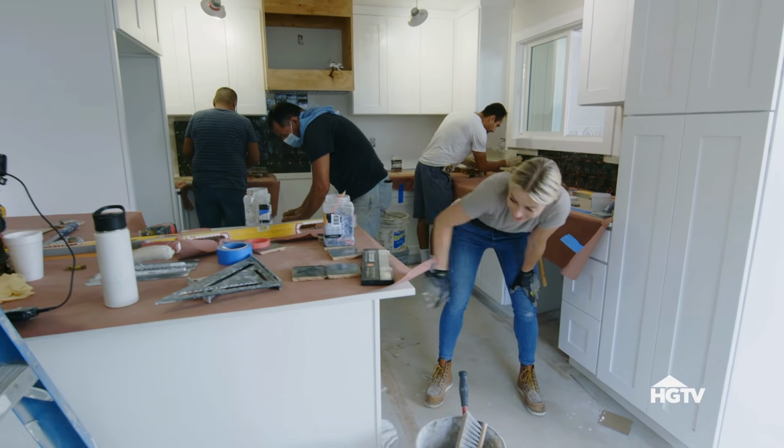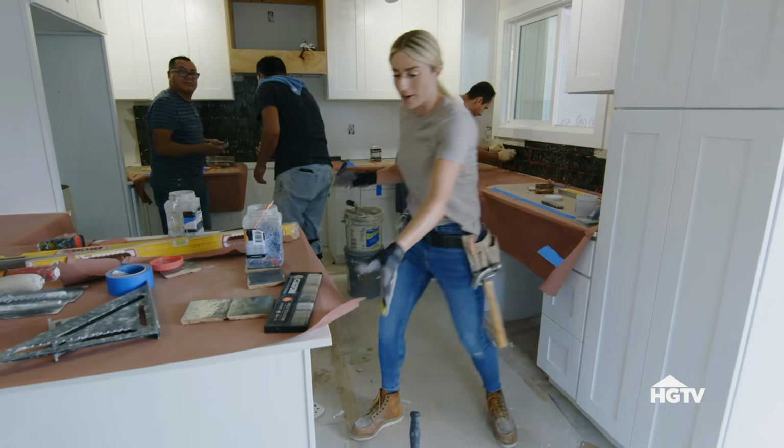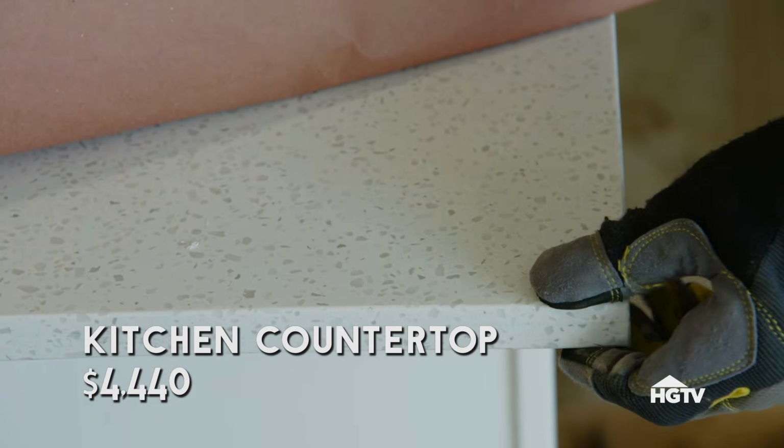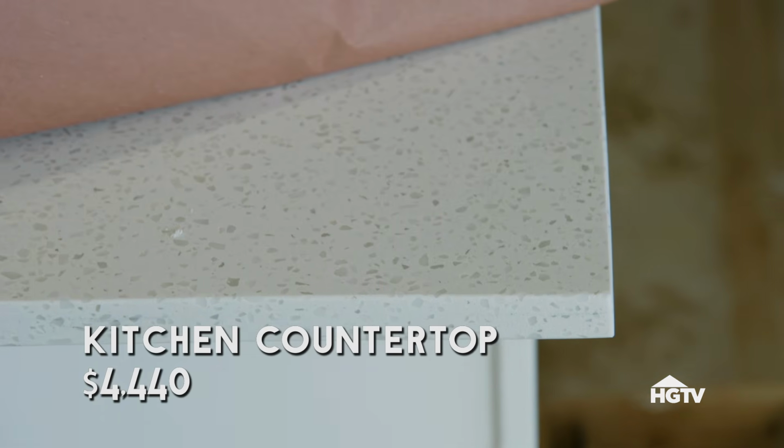So our kitchen is in. We've got our white cabinets. We've got our countertops. Look at these. This family lives in their kitchen, so adding a durable quartz countertop will give them a lifetime of cooking together.